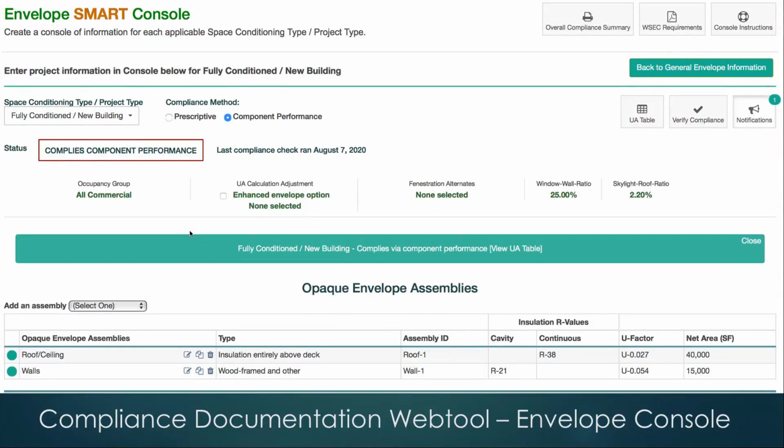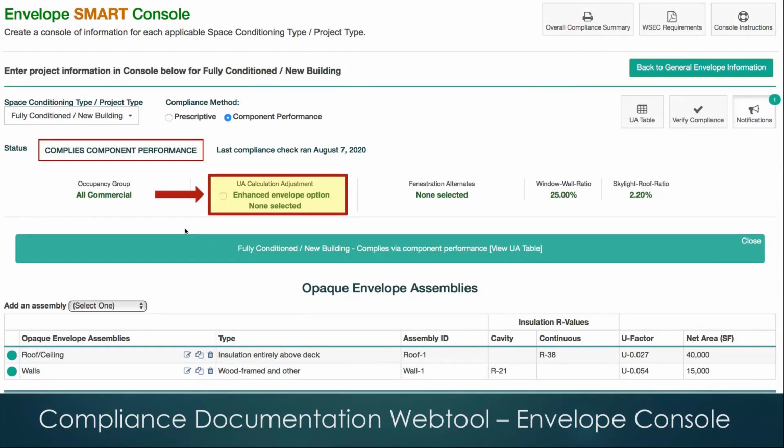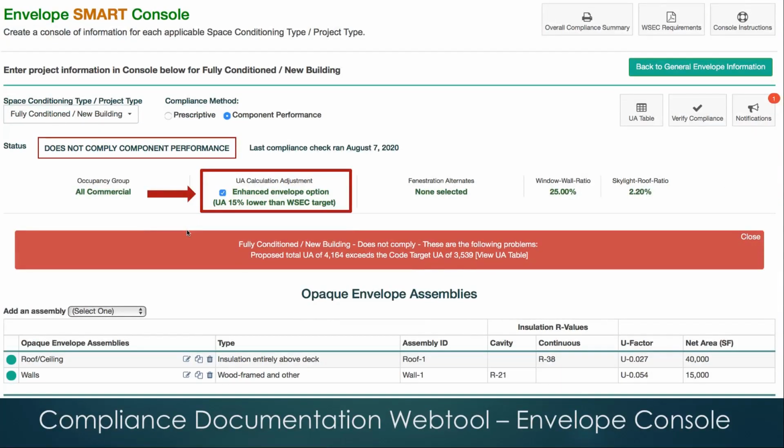The WSEC commercial web tool addresses the enhanced envelope credit. First, the user selects component performance as the compliance method. Note that prior to applying the enhanced envelope credit, this example project complies via component performance, as is noted right here. Then select the Enhanced Envelope Ratio button in the info bar under UA Calculation Adjustment. The web tool applies the 0.85 multiplier to the calculations and checks for compliance with the enhanced envelope credit. In this example project, the proposed UA exceeds the code target UA after the 0.85 multiplier has been applied.